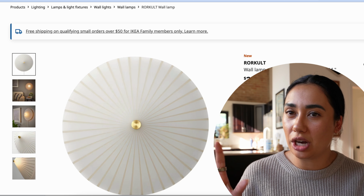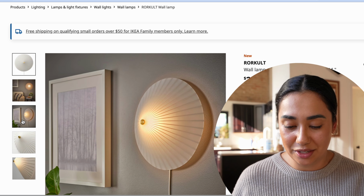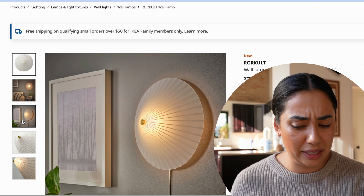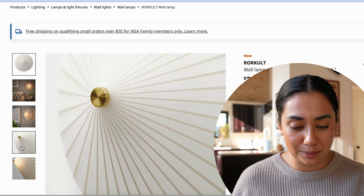It's kind of giving me Japanese parasol vibes. The way that they show it lit up, I think it's beautiful. So I think that this could be a very, very cool piece. Also, it's only $21. I feel like most of their wall pieces are way more expensive than that. I think this is really pretty.